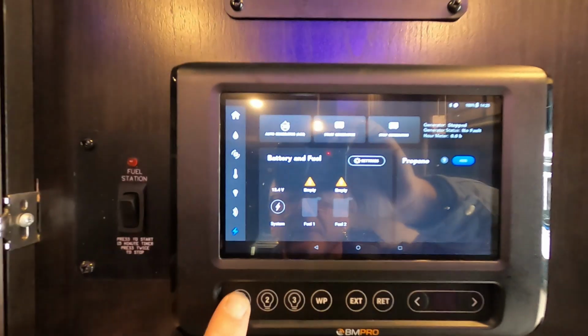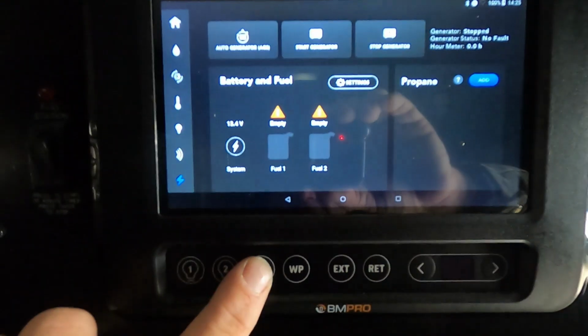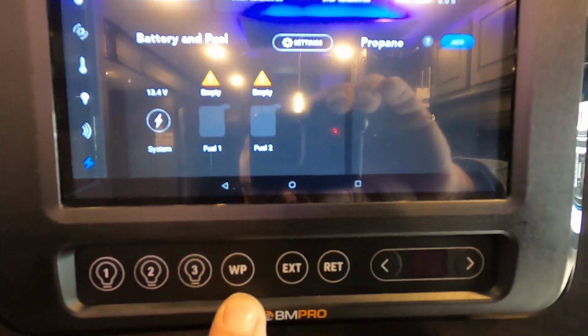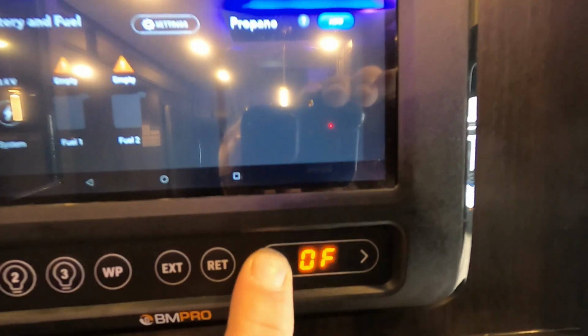Coming back down here. 1, interior lights. 2, exterior. 3, both. Here's another spot you can turn on your water pump. Again, wherever you turn it on, shut it off at the same spot. Go over here and touch one of these arrows. We'll go back to the beginning here.